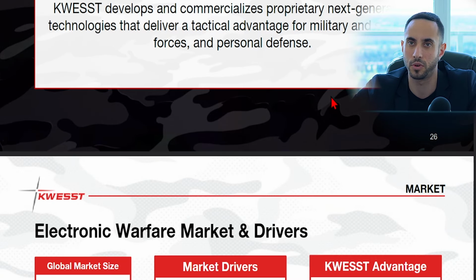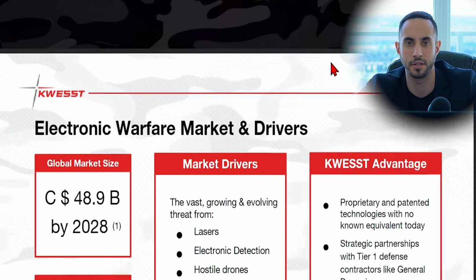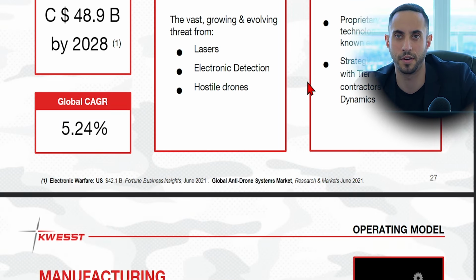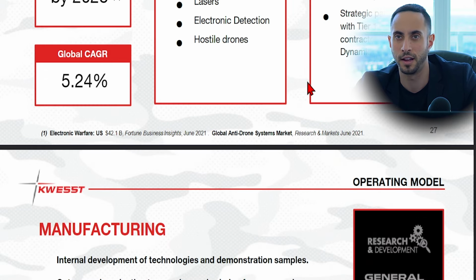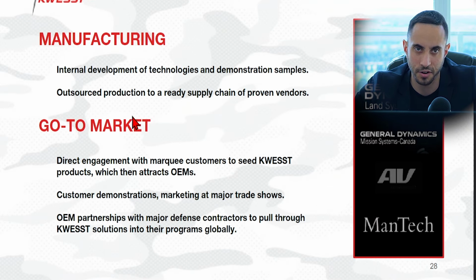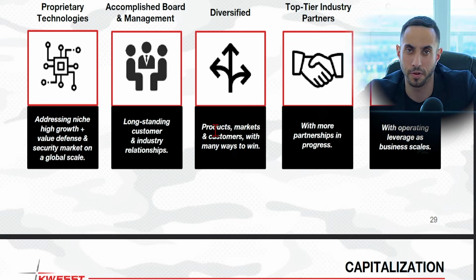Now let's talk about the highlights. So Kwesst develops and commercializes proprietary next-generation technologies that deliver a tactical advantage for military and security forces and personal defense. What are going to be some of the market drivers? So the vast growing and evolving threat from lasers, electronic detection, and hostile drones. So what is their advantage? So proprietary and patented technology with no known equivalent today, strategic partnerships with tier 1 defense contractors like General Dynamics. So some information on their manufacturing and go-to market. So guys, let's talk quickly about their highlights once again, and then that will be it for the introduction. So proprietary technologies, accomplished board and management. They are diversified, 3 niches, top-tier industry partners, and outsourced scalable model.